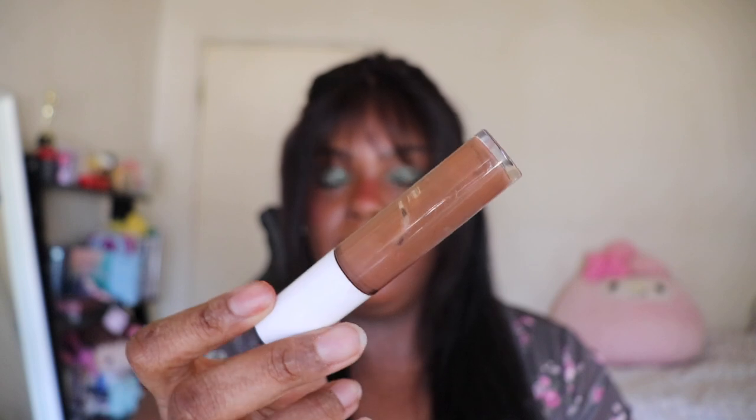Next up, we have the e.l.f. Hydrating Camo Concealer. I have mine in the shade Rich Cocoa. It's like my second or third tube. I have another one currently in my cart. It doesn't really look empty, but I scraped as much as I could out. This is my favorite concealer. It has a little more coverage than the ColourPop Pretty Fresh Concealer, the one I'm using now. So if I need more coverage, I use this one. It's only like $6, affordable, and it does the job.